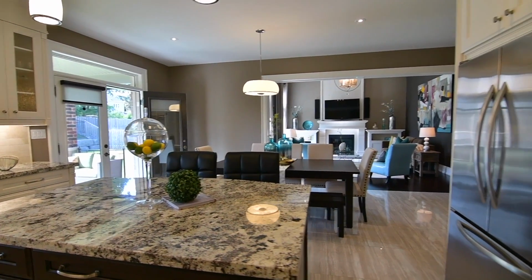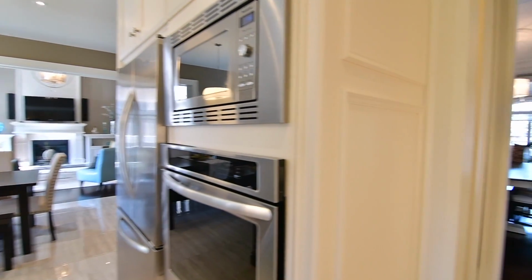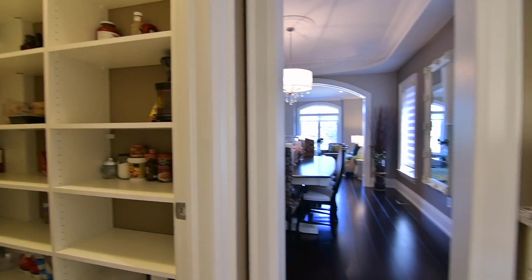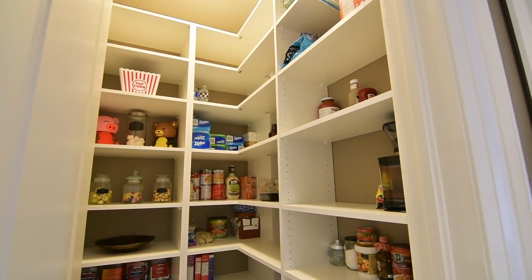There is also the wonderful convenience of a butler servery with direct access to the dining room, with many of the same details as the kitchen, as well as the inclusion of a walk-in pantry.